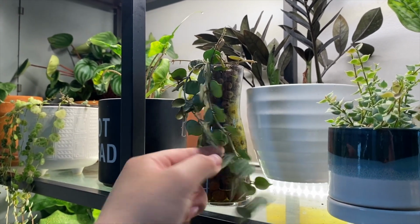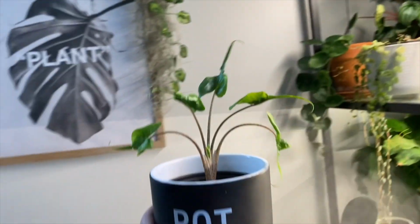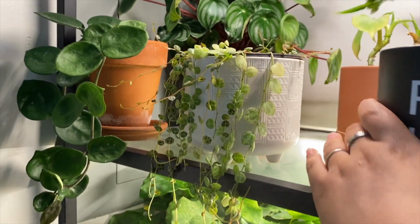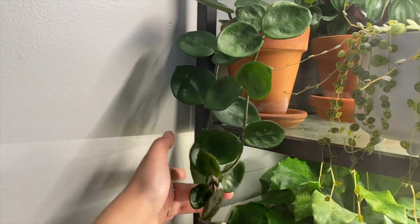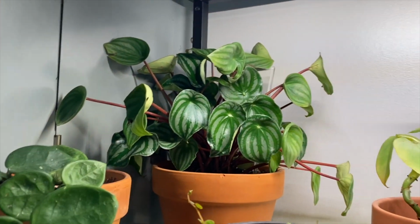Look at all this algae. I have a baby stingray in this pot. Some string of turtles. I have another silver sword back there. Oh, this guy. I have Hoya Chelsea. Shout out to Chelsea. Look at all this new growth. Peperomia, watermelon. Next shelf.